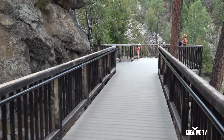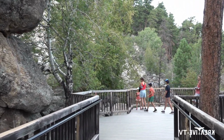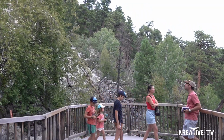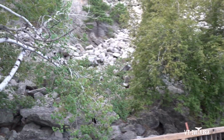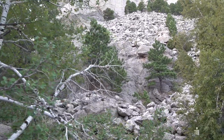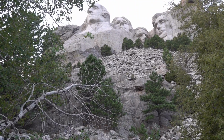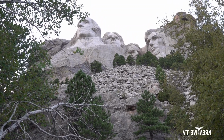All right, so we finally made it to our destination. We made it all through the stairs, and we are now at the lookout point where you can really get a good view of all four presidents. Turn the camera around and go straight up the mountain, and here we are. This is a really good view. You can really see the presidents up close. So, here we go. Bam, look at that, right under the presidents. That's right. So, 422 stairs, we made it.